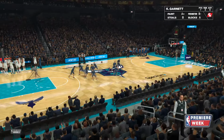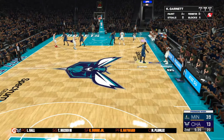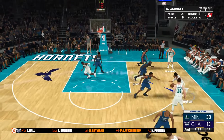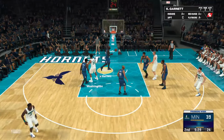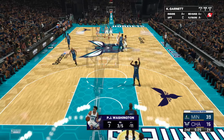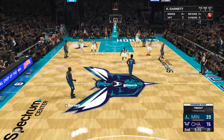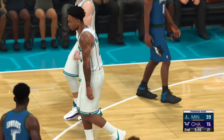Charlotte making a switch here. Washington's checked in. And here in the second quarter of action with a hair under 2.5 minutes played so far. And the shot goes down. Washington's got 7. And with that one, he halts an 11-0 run by Minnesota. And here's Edwards. He'll bring it up for the Timberwolves. Giving up 2 points this quarter, the Timberwolves called their first timeout.